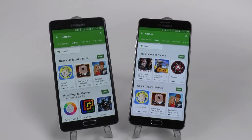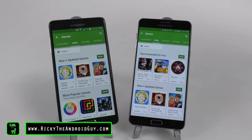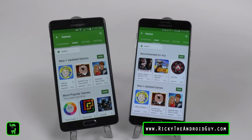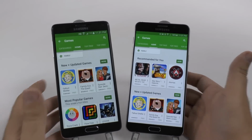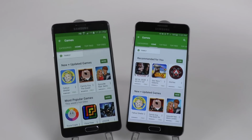Now, gaming can be a heavy burden on the best smartphones out there. But when it comes to these two, both of them handle games like a champ. The Snapdragon 805 processor from last year still does amazing when it comes to gaming, and so does the octa-core processor on the Samsung Galaxy Note 5. Now, overall, which one is going to be the better of the two?